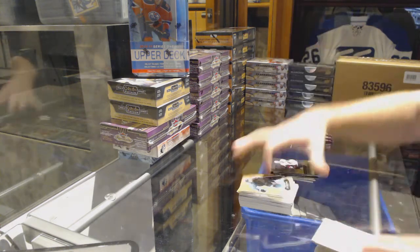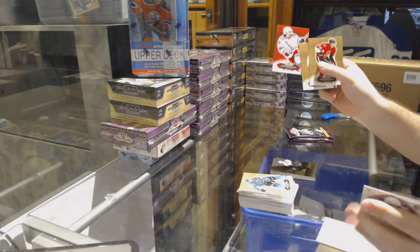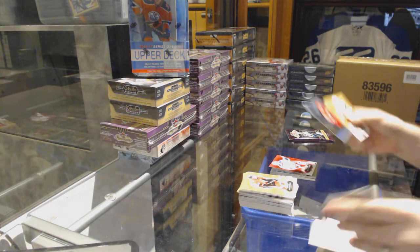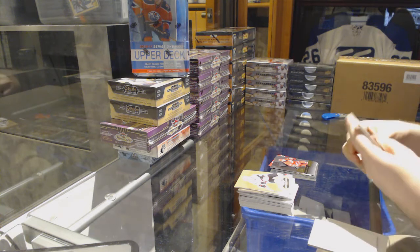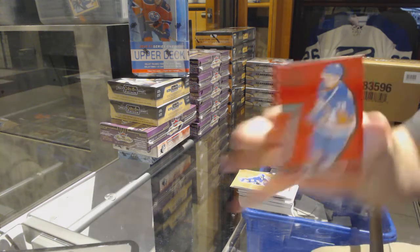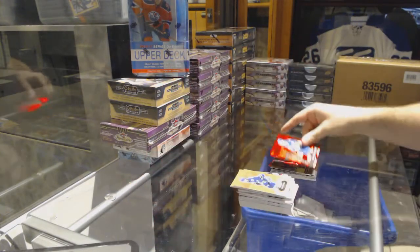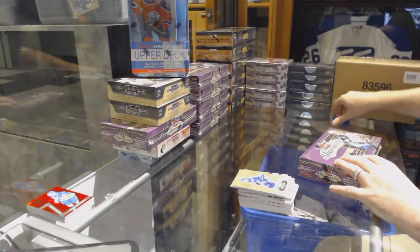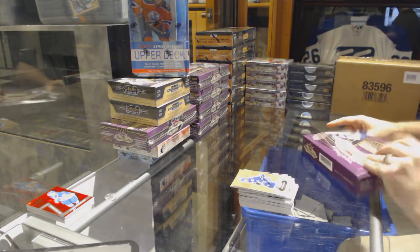Lawson Crouse Showcase Rookie for the Coyotes. Red Glow Zuccarello for the Rangers. Lots of Zuccarello. Showcase of Sebastian Aho for the Carolina Hurricanes. And we got a PMG Red for the Islanders, Anthony Beauvillier. So we had a PMG Red, the Sundqvist autograph, and the Blue Ice of Provorov. Pretty sexy.